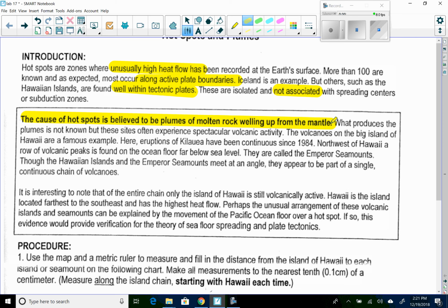Northwest of Hawaii, a row of volcanic peaks is found on the ocean floor far below sea level. They are called the Emperor Seamounts. Though the Hawaiian Islands and the Emperor Seamounts meet at an angle, they appear to be a part of a single continuous chain of volcanoes. It is interesting to note that of the entire chain, only the island of Hawaii is still volcanically active. Hawaii is the island located farthest to the southeast and has the highest heat flow.